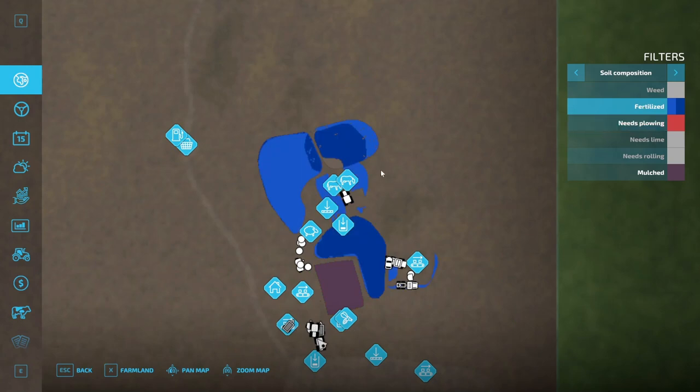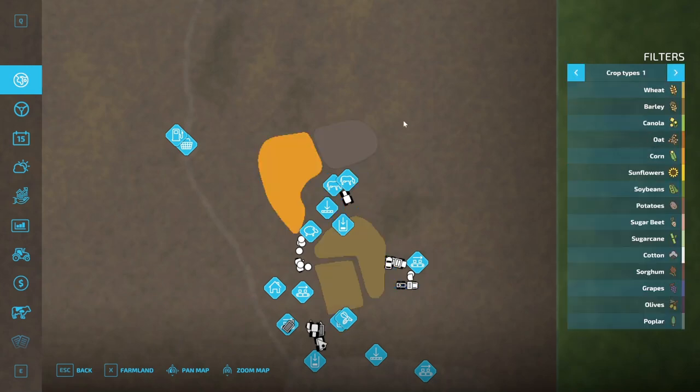As far as fertilizer goes, this is because we cut grass. We plowed grass, actually. So we did get that second application. But once that first growth goes, we'll spray the rest of the field, so it's good to go. And yeah, everything's looking good.